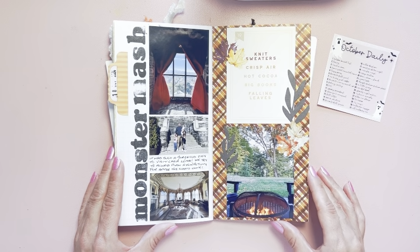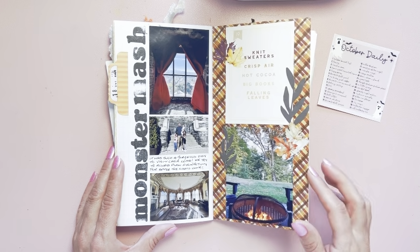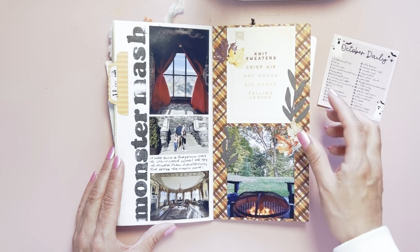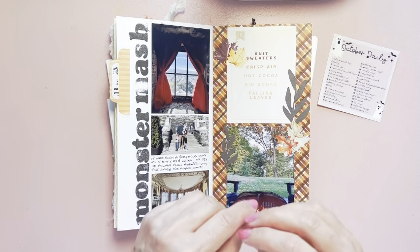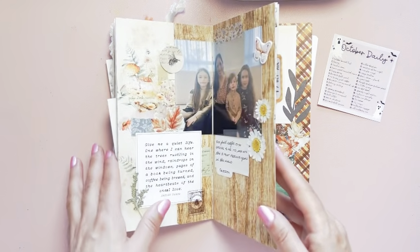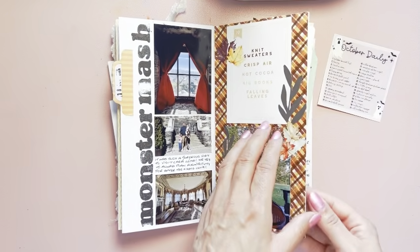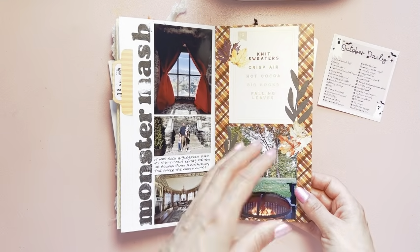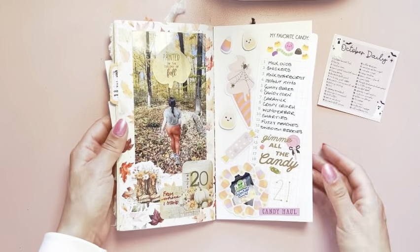For 19, Cozy Weather, I took a photo of when we were sitting outside by our fire pit. I added some rub-ons and some die cuts and a 3x4 card. And honestly, at this point is when I was kind of exhausted. By day 19, I was keeping up, I was going really hard, and then I was kind of burning out by this point. So this is where it halted, and then I got back into it at the end of the month.